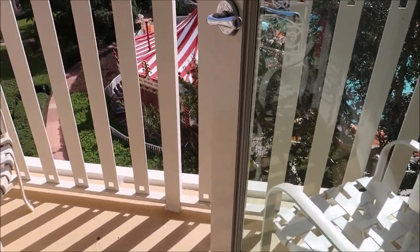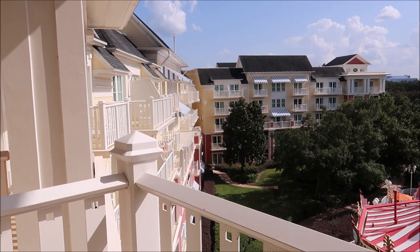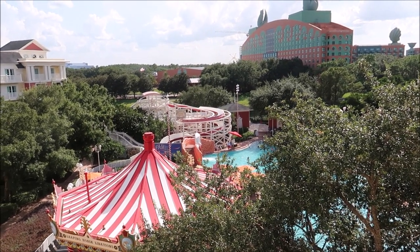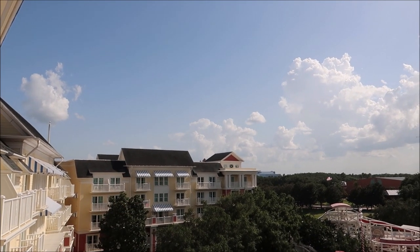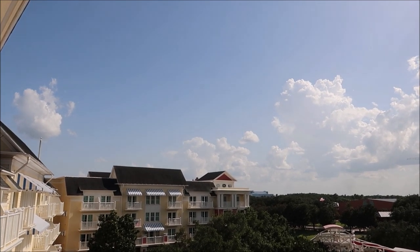Yep, I like it. I like it a lot. The main pool viewing area. Wow, it's so beautiful out today. Ooh, you can see the Tower of Terror. Well, just the tippity top. Still gets me very excited because that's my favorite place, is the Tip Top Club.